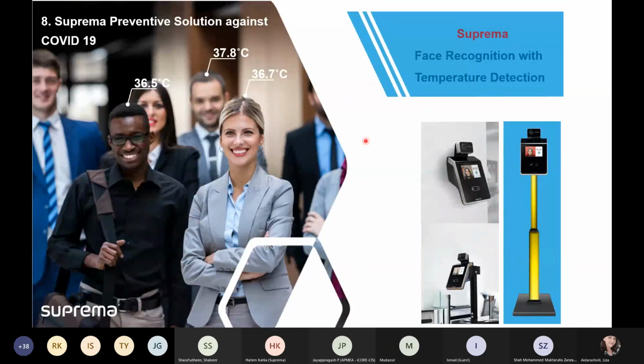Now, we have developed the thermal camera module with our face recognition because of the new normal we are living under COVID-19. This thermal camera module allows reading the temperature of persons and isolating the people with a high temperature exceeding the threshold which has been set in the device configuration.